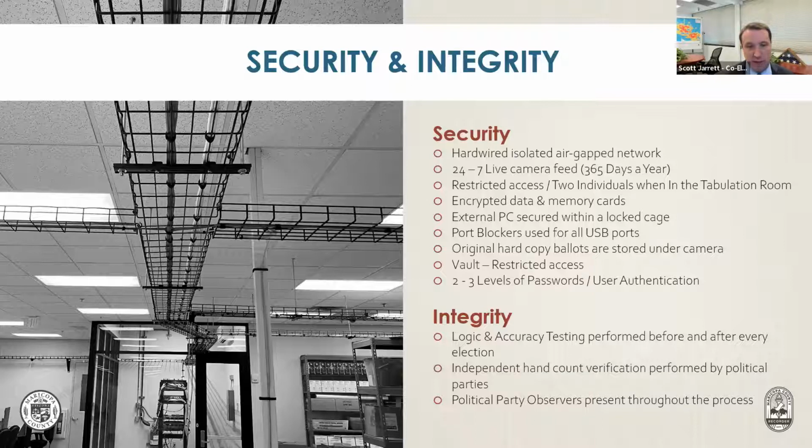Just one other measure that we're taking to secure that equipment, even though it's in a very secure room. That secure room is restricted by badge access. We always require 2 individuals to enter that room together, and that's 365 days a year, 24 hours a day. Again, all of it's under live video streaming. And then also all of our equipment has anywhere from 2 to 3 different layers of authentication or passwords. So if you're in our central count facility, you're going to need 2 different passwords to get into our equipment. You're also going to need a security key. That's going to be the same thing with any one of our vote center tabulators that will be used on election day. Our poll workers will have to enter a unique password that's specific to that election, as well as use that security key to get into that tabulator.